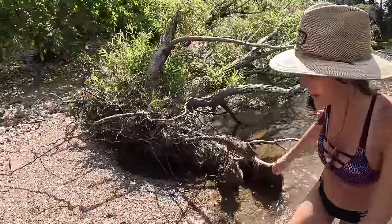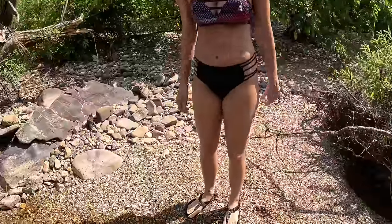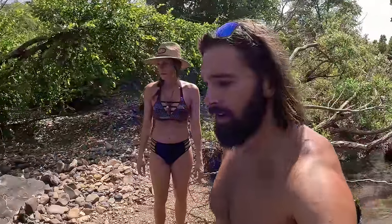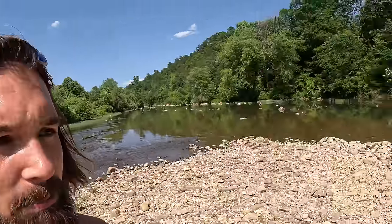This is a great beach right here. Can we bring our boats up here? Or do you want to lay out right there? I can chill right here. If this water was up, that would be a wild little section. This river does have some pretty decent drops, especially around Albert Pike. It's like class fours in that area. But look at this pool right here.